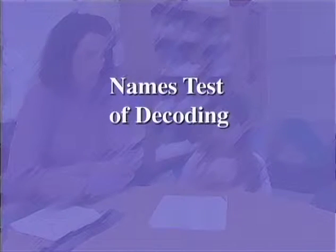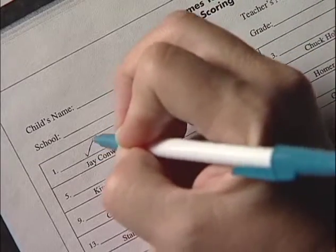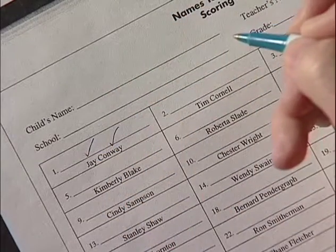The Names Test of Decoding. The Names Test of Decoding was originally developed by Patricia Cunningham. This assessment presents students with a list of first and last names to be decoded.